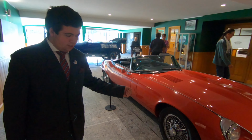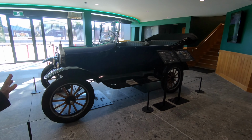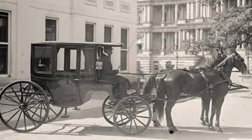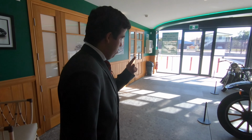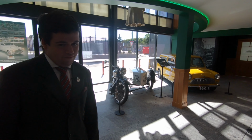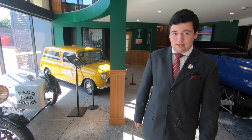So here we can see it's a nice shiny red car. Over here is a very interesting one where it was officially made in 1925. It's got the old wheels. It looks a bit like a horse carriage to me, and as you can see around, there are also paintings there as well. And then over here we've got a motorbike, and that reminds me of a taxi service back from the old fashioned days. So looks quite interesting actually, and there's more to come.